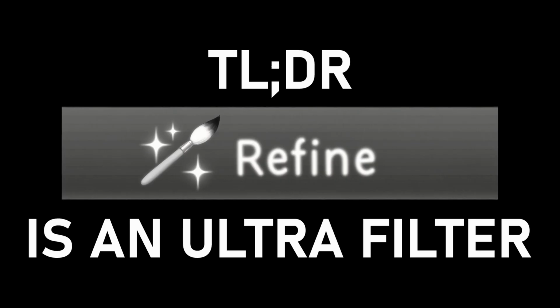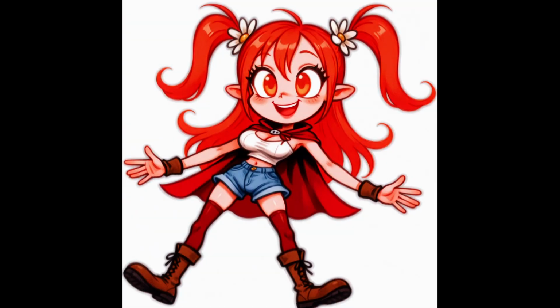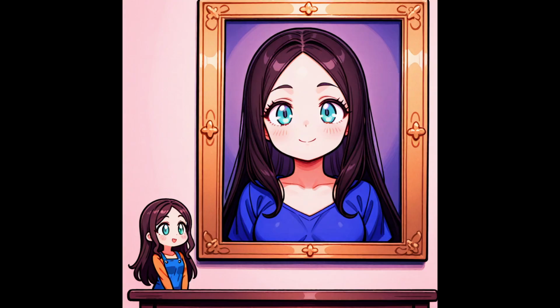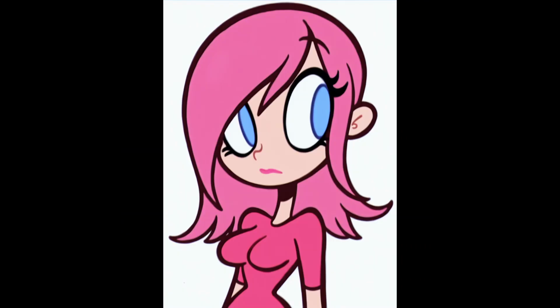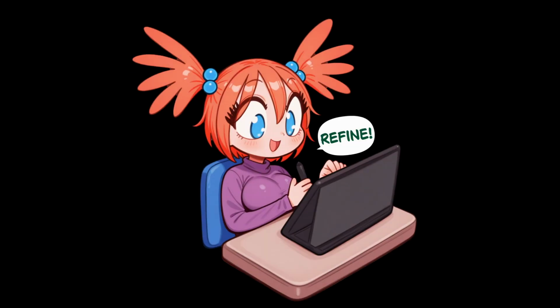The refine button is basically an ultra filter that can blend in details but can also sharpen details, but can also complete lines and colors, but can also be a healing brush, but can also upscale details, but can also give you all the degree of control you want. In short, the best workflow, at least for me, is draw, refine, draw, refine, draw, refine.